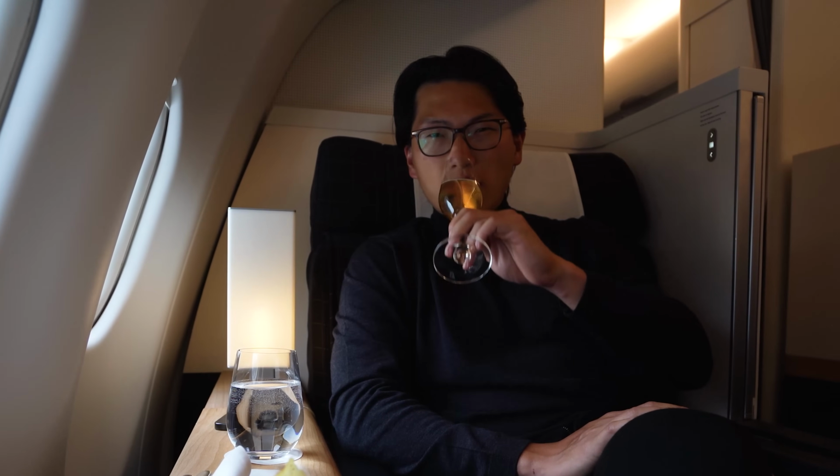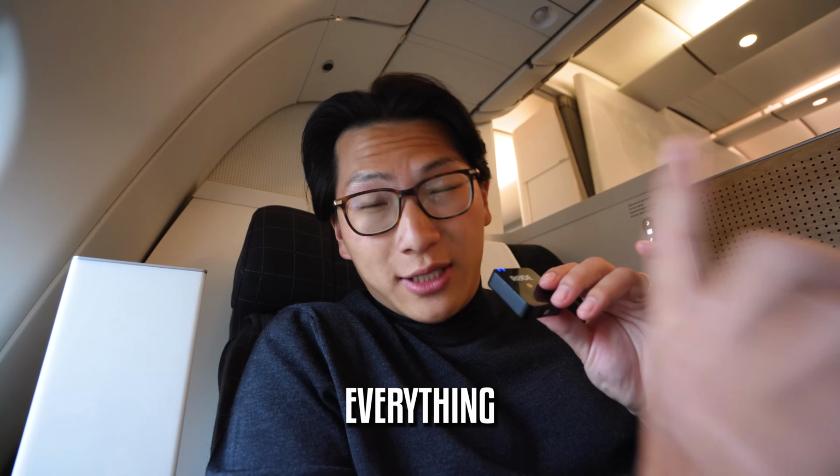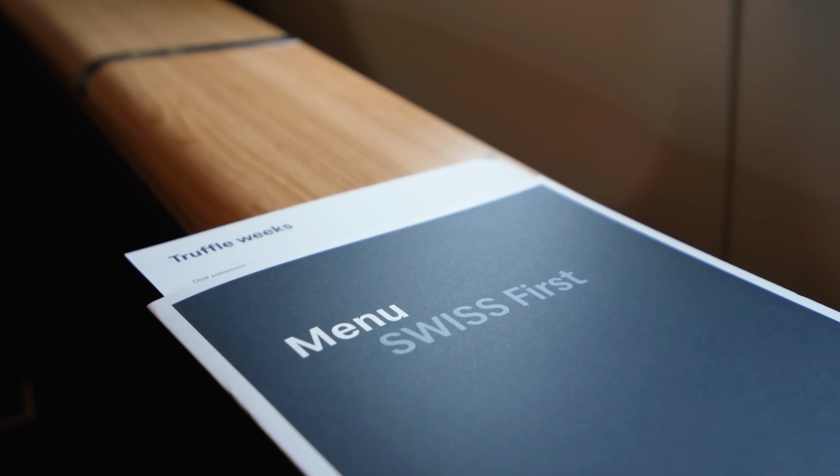Alright, first impressions, I am very impressed by Swiss First Class. It's been a really enjoyable welcome experience, boarding experience. Here we've been sitting on the tarmac for 20 minutes or so waiting for cargo to be loaded, but we had champagne, we had a little amuse-bouche, we had water, we had an offer for more drinks, hot towel, everything, all the works. And something I'm really looking forward to is the special menu on this flight.